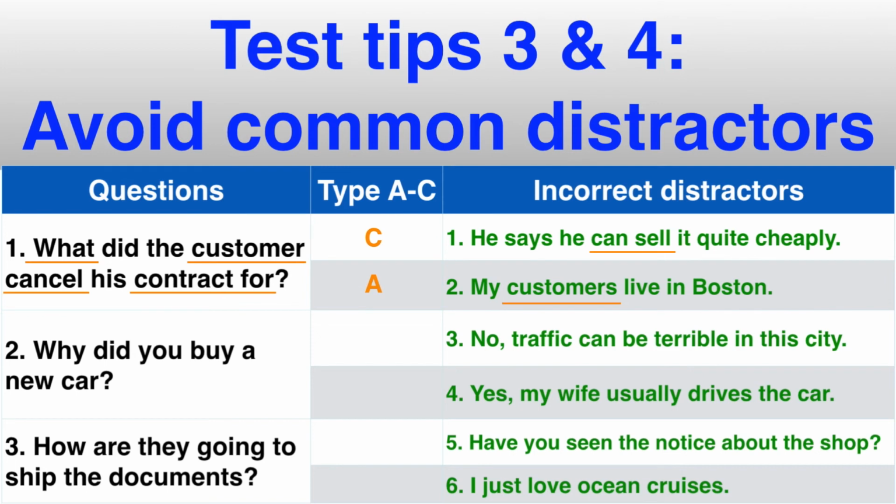In question 2, the keywords are why, buy, and new car. Look at the third answer. No, traffic can be terrible in this city. Traffic is related to car, but it doesn't answer the question. Therefore, this type is B.